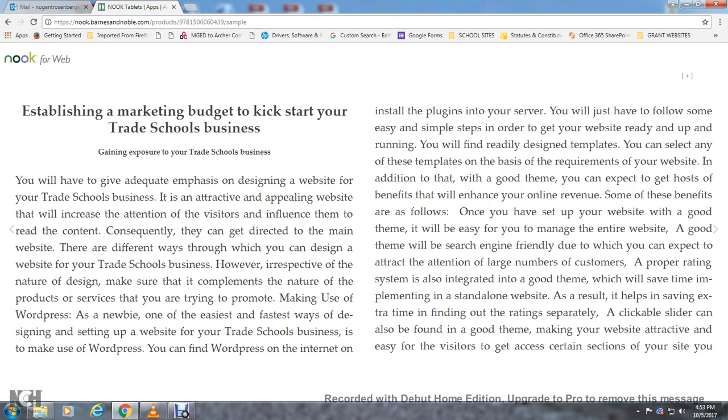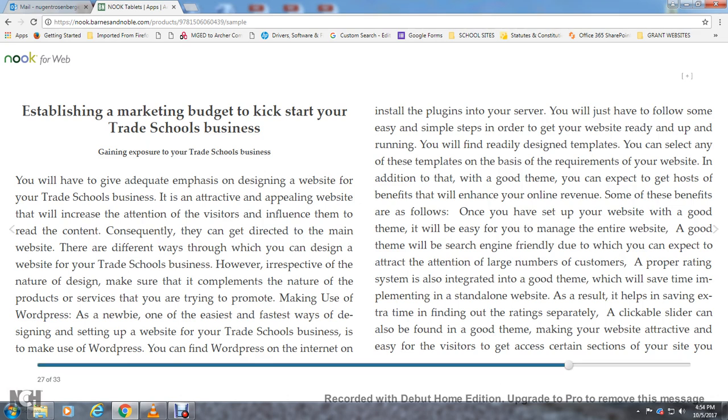Once you have the website with a good theme, it will be easy to manage the entire website. A good theme is search engine friendly, so you can expect to attract a large number of customers. A proper rating system integrated with the good theme will save the implementation of a standalone rating system, saving extra time. Click and slider features can also be found with a good theme, making your website attractive and giving visitors access to certain sections of your website.